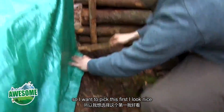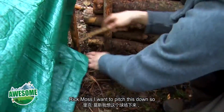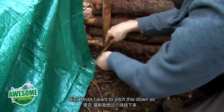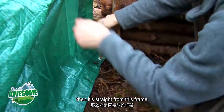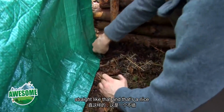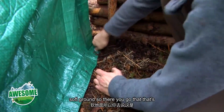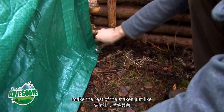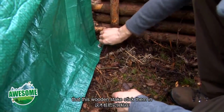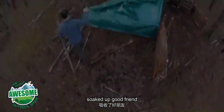So I want to pinch this first eyelet nice and tight. Basically just clear that area there, a bit of grass, a bit of moss. I want to pinch this down so that it's straight from this frame, straight like that, and it's nice soft ground. So there you go, that's pinched in quite easily there, and I'll make the rest of the stakes just like that, just wooden stakes, stick them in around the edge of the shelter, just so I've got a good frame.